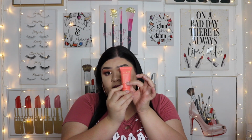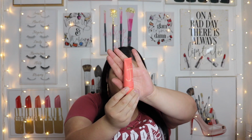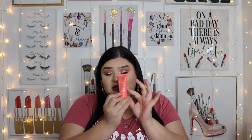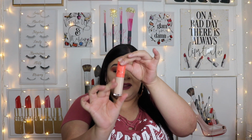This foundation is available in 42 shades. It does retail for $20. It has 1.0 fluid ounce. And the color is a really pretty corally salmon color. I really like the color of the packaging. Obviously it's very unique and it stands out from all my other foundations which have that typical foundation packaging.